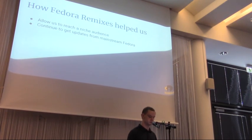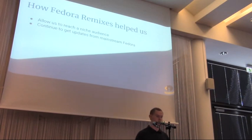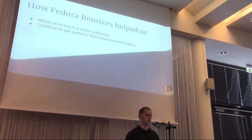Remixes are an integral part of the Fedora community because Fedora itself can't get into niche markets without the help of Remixes. They really are able to target a small audience, and they don't need to work with Fedora in order to do that. People who use TigerOS, people who use Remixes, are using Fedora, and it really gets everything out there, and really gets the community surrounded in many different aspects.